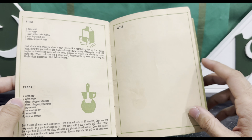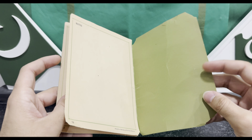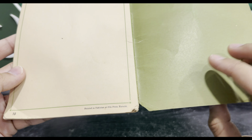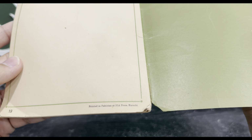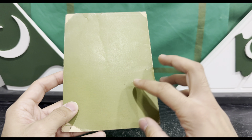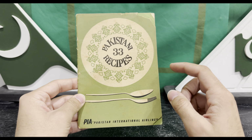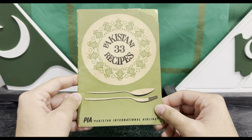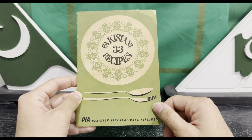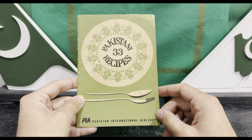Very cool. And then obviously anyone who wants to write any notes on the book, I believe it's 2 pages. And then printed in Pakistan, PIA Crest, Karachi, page 19. So here we have it. Very rare vintage book, very exclusive. So I'm hoping some of you that have never seen this get to see it, because it's definitely a keeper. So also very grateful to have this as one of my grandfather's collections.